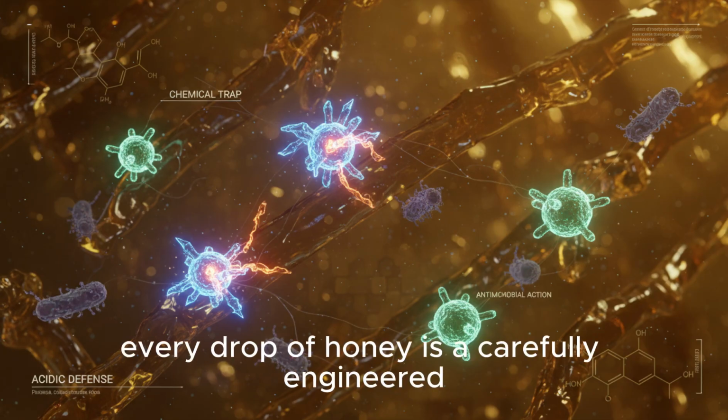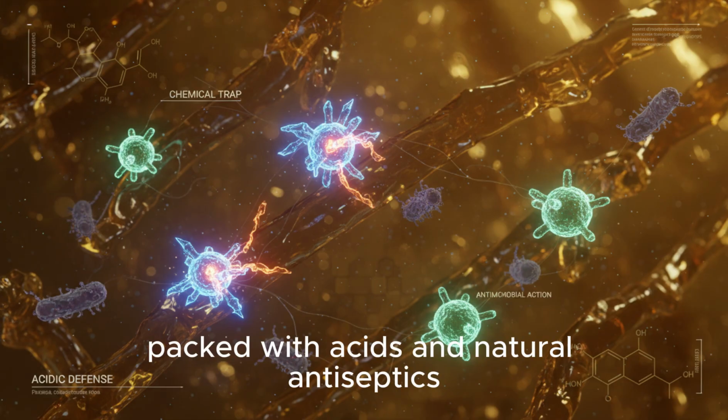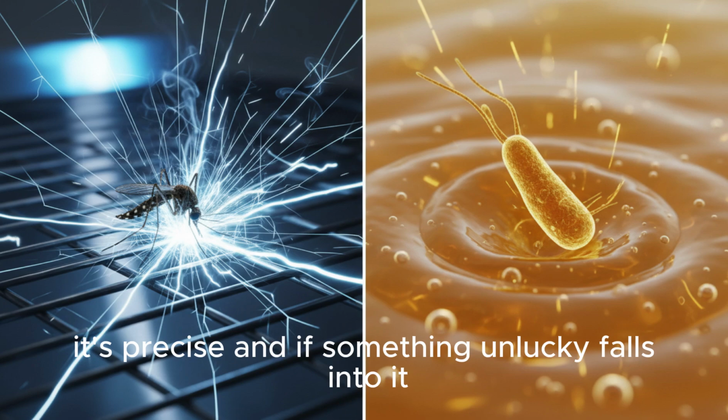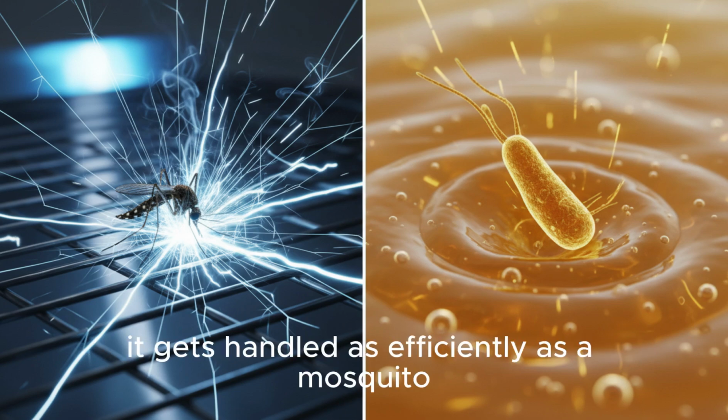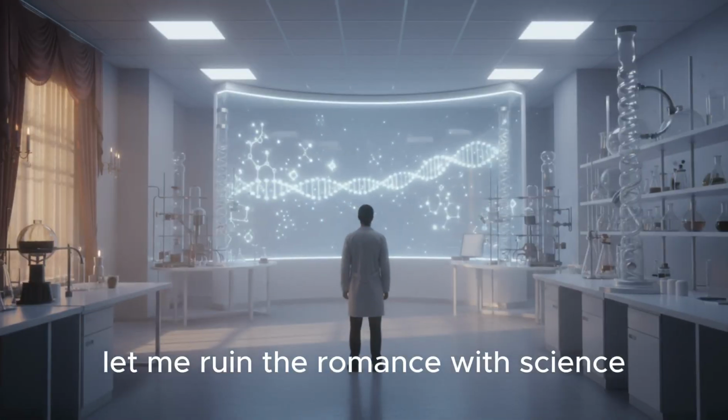Every drop of honey is a carefully engineered chemical trap, packed with acids and natural antiseptics. It isn't gentle, it's precise. And if something unlucky falls into it, it gets handled as efficiently as a mosquito hitting an electric grid. Let me ruin the romance with science.